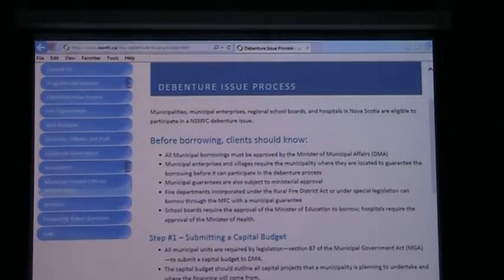So the debenture process itself, we have it on our website, and we will go down through. This is a bit more detailed than what we just went through.